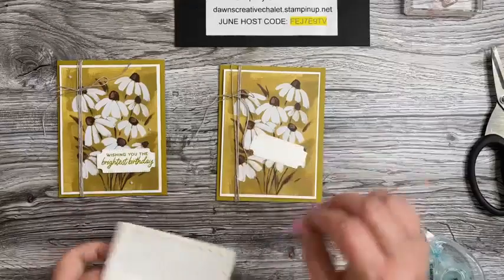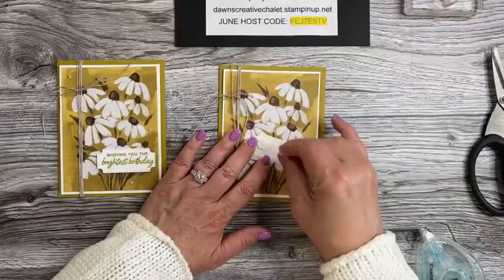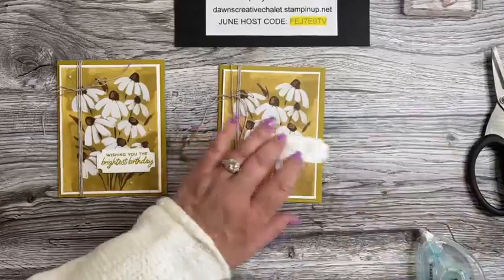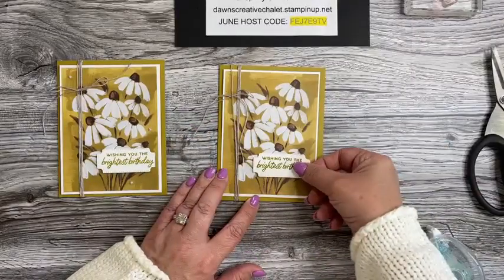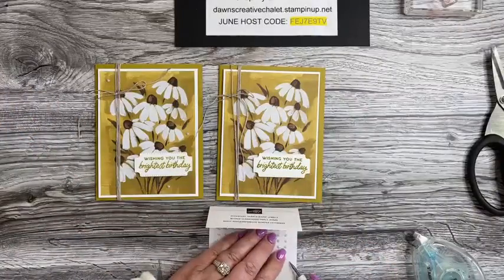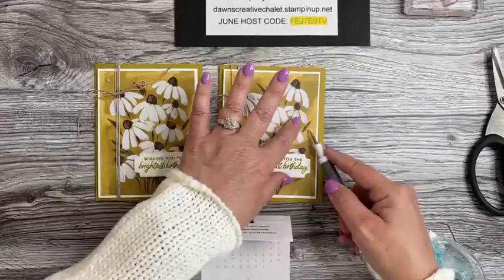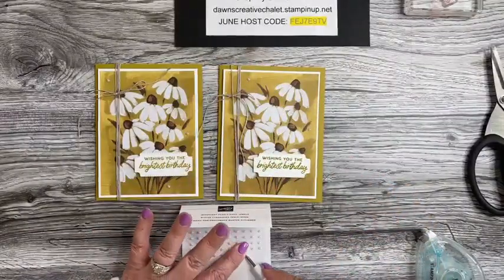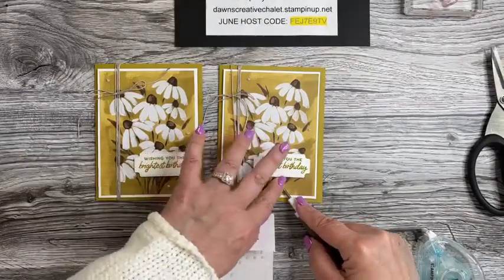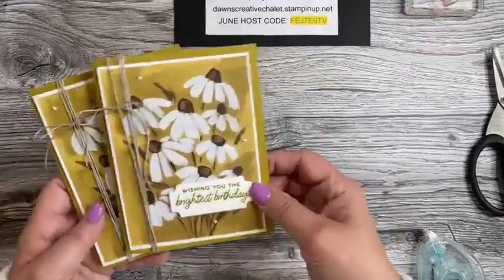Okay, so we're going to go ahead and attach this with dimensionals. And we're going to stick this on there like so. And of course, we need to add some pretties. So again, using my take your pick tool, it helps me pick all these little itty bitty things up, you know. Let's put it right there. Okay, and there is card number 2.